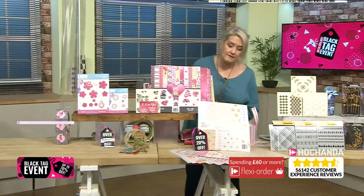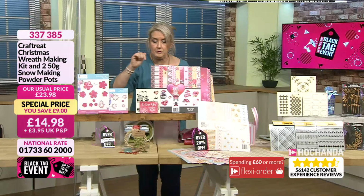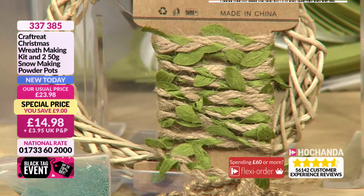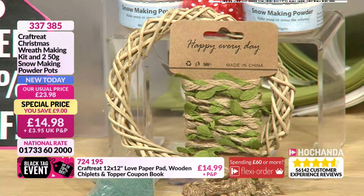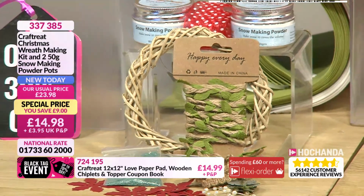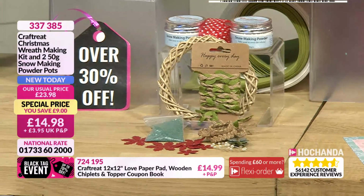Now, down at the front, just over here, you can see that we've got a fabulous little kit for you with loads of different elements in here for you to create the most gorgeous little wreath. And with this one, you are saving 38%. That is a good saving with regards to this one.